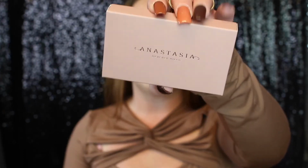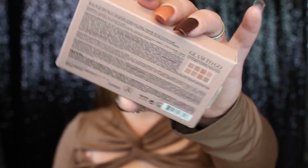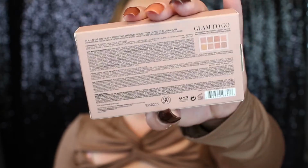In today's video, we have a brand new palette to test out by ABH. So this is the ABH Glam To Go palette. So here is what the packaging looks like. And then there are what all the shades are going to look like. So I'm pretty sure this retails for $29. And I know like a month ago, ABH came out with a large palette. And I'm pretty sure that this is going to be the mini one for the big palette. And I want to say that the bigger palette was around like $54.